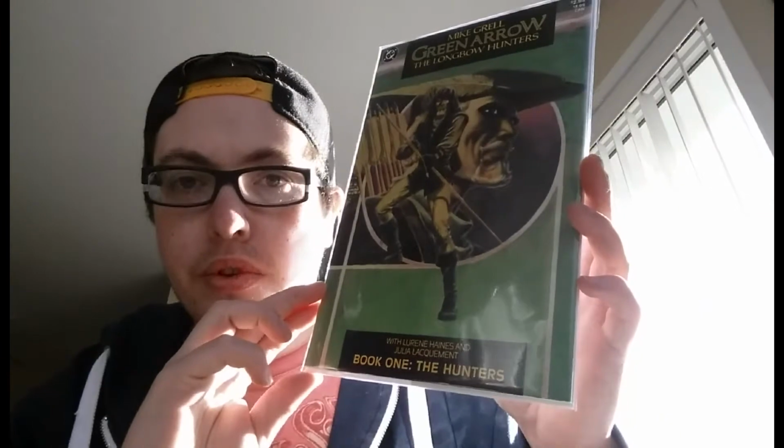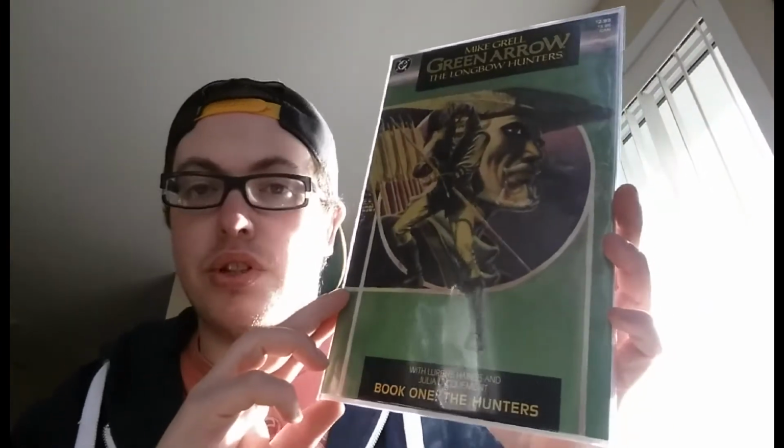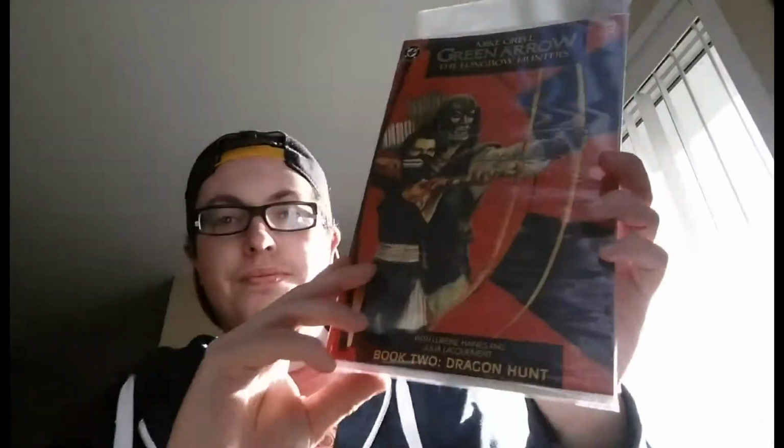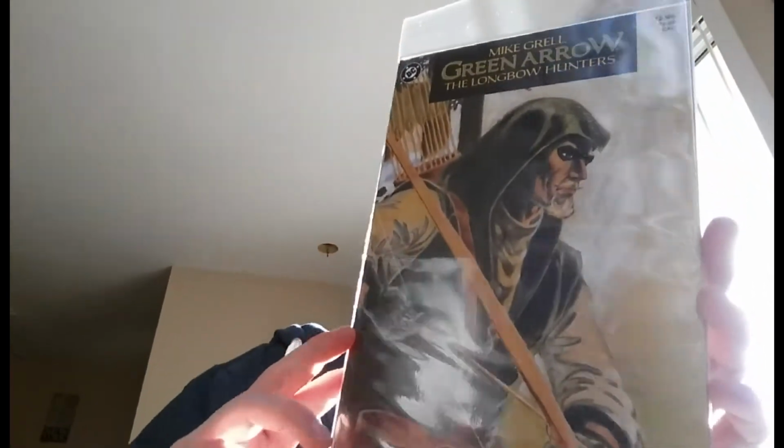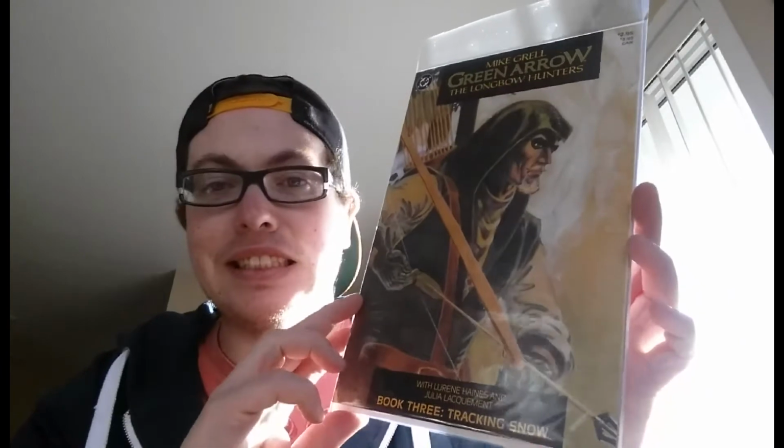And then something I've been told to read by many people, and found it, so I got all 3 parts of Green Arrow: The Longbow Hunters. This is part 1, this is the second print, the other 2 are firsts. Part 2. And part 3.